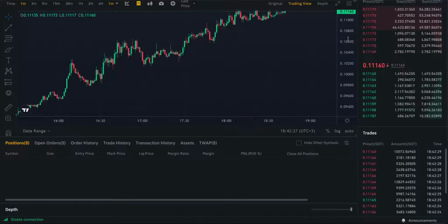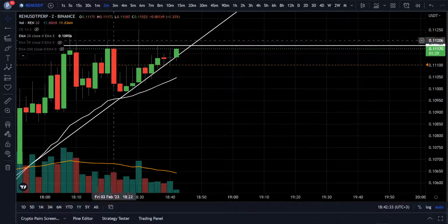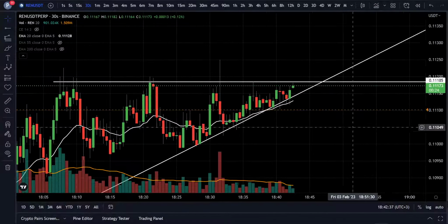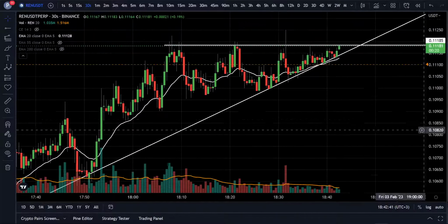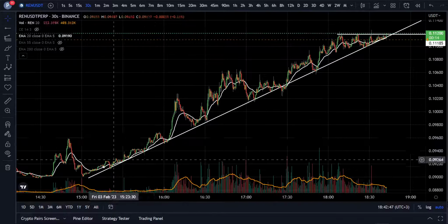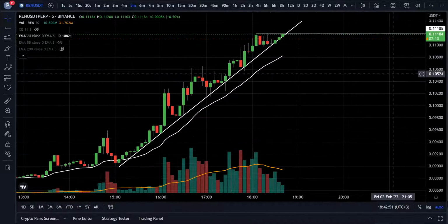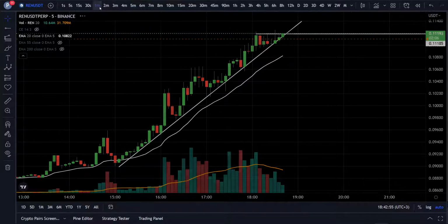Yo, what's up, guys? So I'm looking for a short position right now on Ren. Squeezing here pretty hard. I don't know if it's going to break down, but it might. But it's also an ascending type of triangle. If you zoom really far out, you'll see that it's been trending nicely, just like that. So this trend line, if it breaks, it'd be a great shorting opportunity. But we don't know if it's going to break yet.